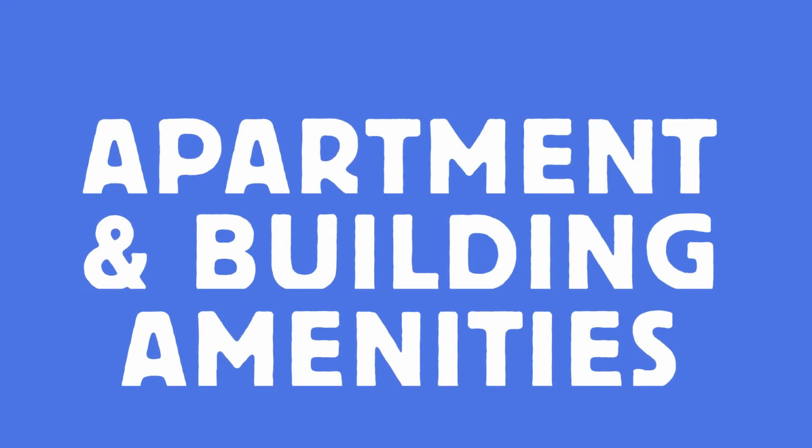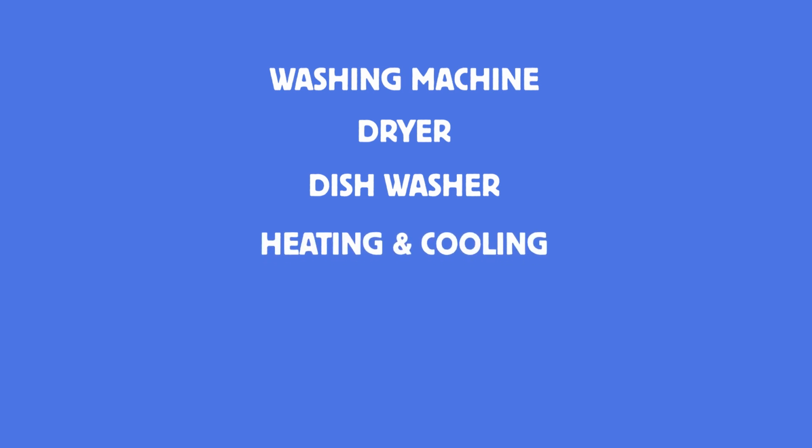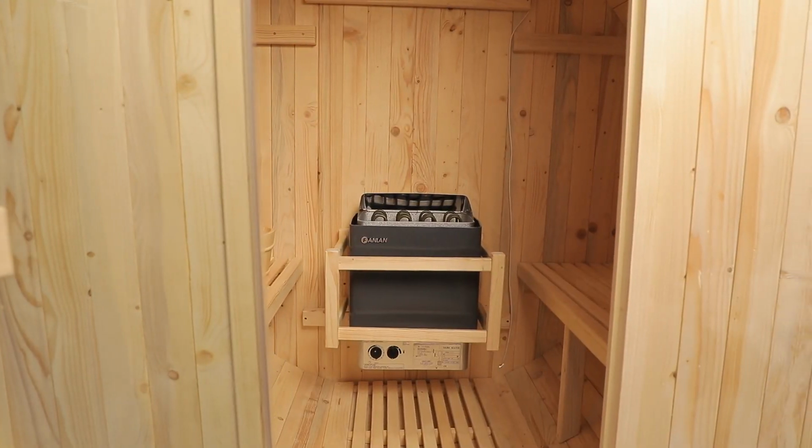Number 9, apartment and building amenities. These are things that make our life more convenient. They are things like a washing machine, a dryer, a dishwasher, heating and cooling. You might not need all these things, but check for the few you do and test them if you can. Other awesome amenities that you might be lucky to find are a gym, a pool, a sauna.